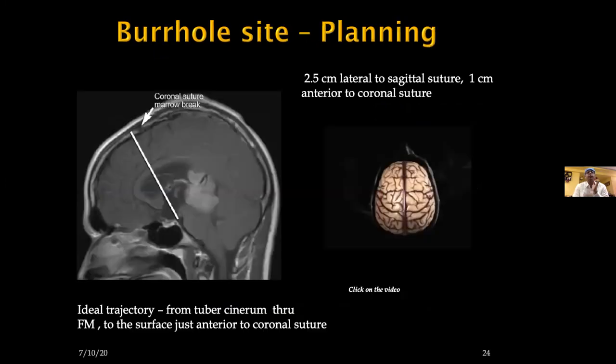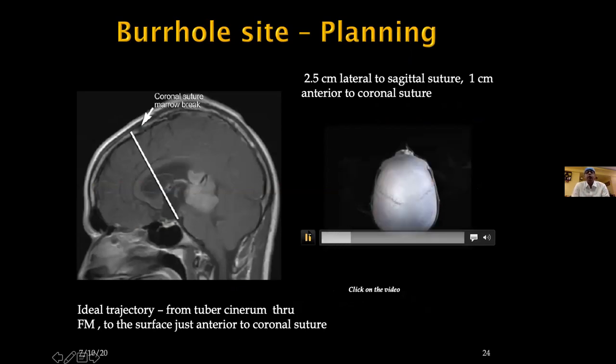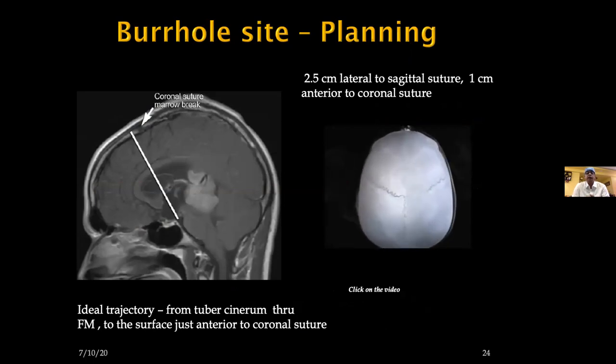Next is the planning of the burr hole site. Traditionally, we used to place the burr hole site 2.5 centimeter lateral to the sagittal suture and 1 centimeter anterior to the coronal suture. The ideal trajectory, however, is a measurement in each individual patient by taking the mid-sagittal image of the MRI and extrapolating a line from the tuber cinereum to the foramen of Monro, to the surface of the skull, just anterior to the coronal suture.